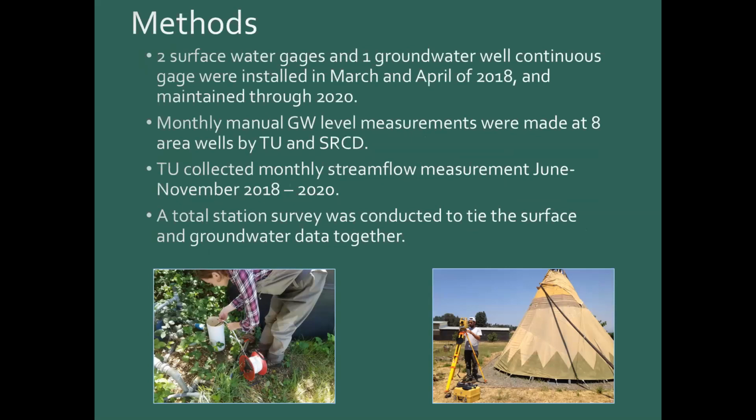So our methods for this study: we have 2 surface water gauges and 1 groundwater continuous well in the lower portion of Mill Creek. And these were installed in March and April of 2018 and maintained through 2020. We took monthly manual groundwater level measurements at 8 of the existing wells. This was done by SRCD as well as some by TU. And we collected monthly stream flow measurements during the dry season from roughly May to June, and then through late October of each dry season from 2018 to 2020. And a total station survey was conducted to tie the surface water and groundwater data together.